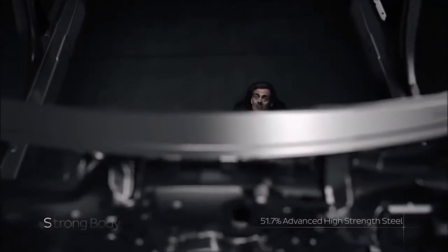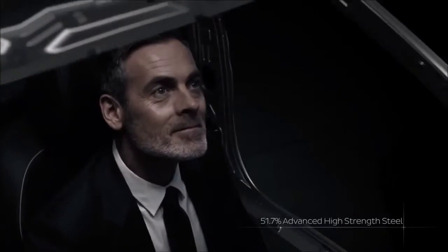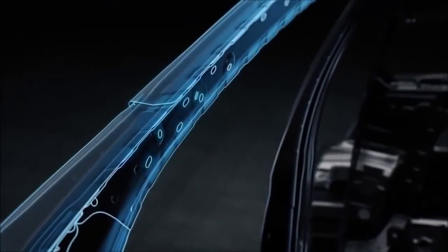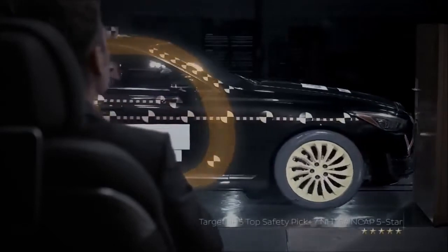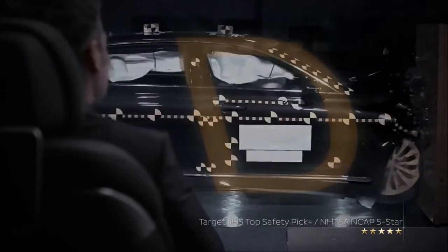To err is human, which is why we made a strong car that will protect you in any situation. The body of the G90 is the lightest yet most rigid in its vehicle class and provides protective space for your survival in the event of a collision.